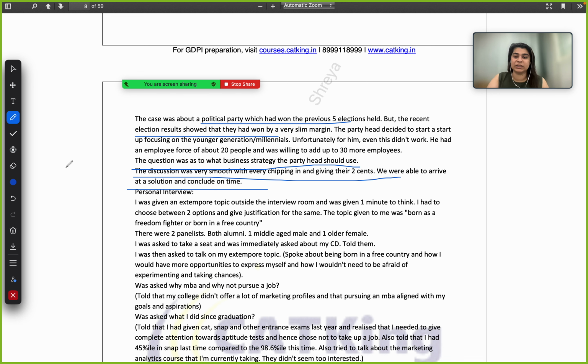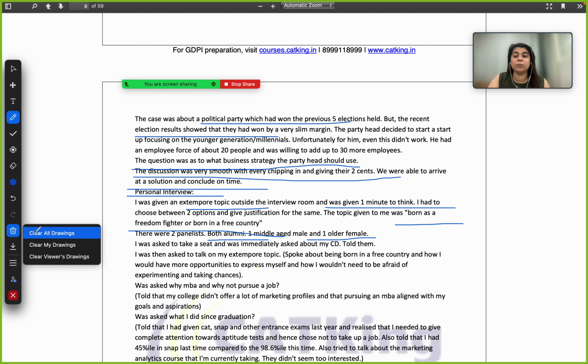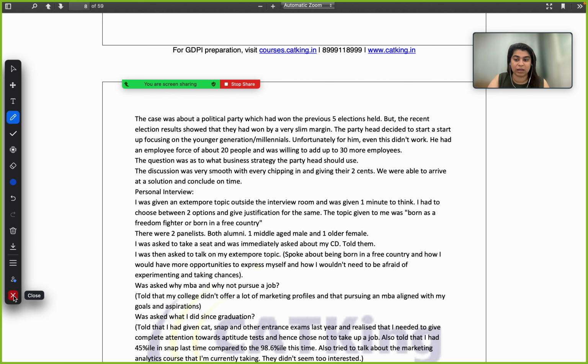Next came our personal interview. In the personal interview, they were given an extempore topic outside the interview room itself and were given 1 minute to think about it. The topic given was born as a freedom fighter or born in a free country. 2 panelists, both alumni, one middle-aged and one other female. Then let's move on to see what were the kind of questions they had asked.